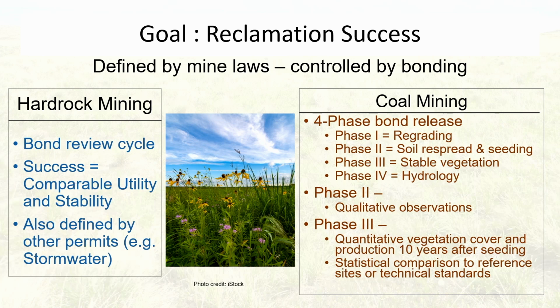So for the hard rock side of things, we have a bond review cycle where we're looking at these things. We have a reclamation plan where we outline this stuff. The definitions of success are different. This is kind of what I want to point out. In hard rock mining, it's comparable utility and stability, and we'll get into that here in a minute. But it can also be influenced by other permits. If you're looking for a quantitative number, sometimes a stormwater permit where you're looking at 70% of the adjacent vegetation, that's what you're trying to establish.